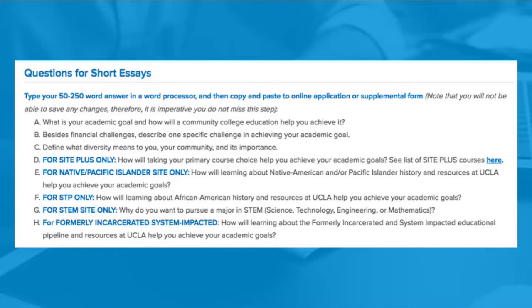So the questions include, what is your academic goal and how will a community college education help you achieve it? Besides financial challenges, describe one specific challenge in achieving your academic goal. Define what diversity means to you, your community, and its importance. For Site Plus only, you'll answer, how will taking your primary course choice help you achieve your academic goals? See Site Plus courses here. So there's a list of Site Plus courses.